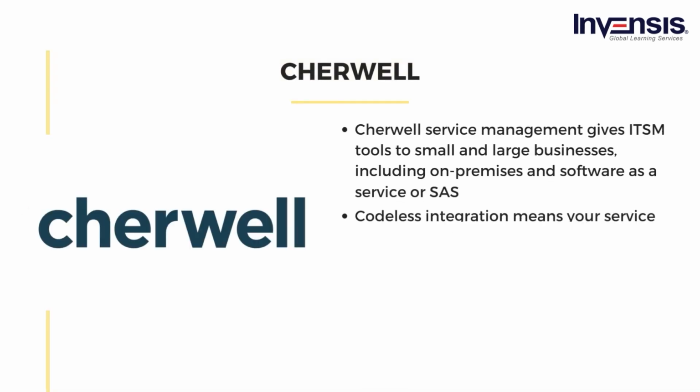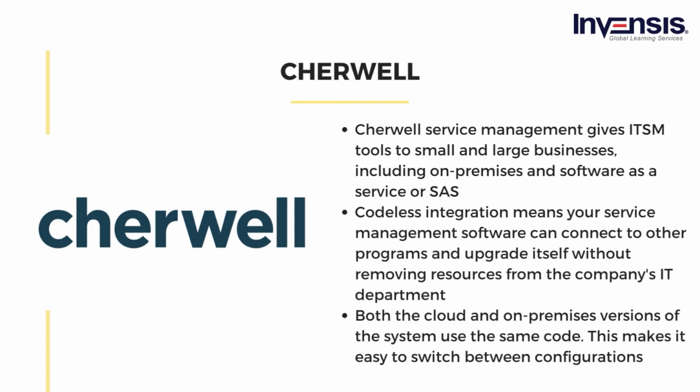The sixth tool is Surewell ITSM. Surewell is a leader in the field of IT service management. ITSM is a tool that helps with problem management, change management, and keeping track of assets. It also has a knowledge management system and a site where people can help themselves. Surewell Service Management gives ITSM tools to small and large businesses, including on-premises and software as a service, or SaaS.